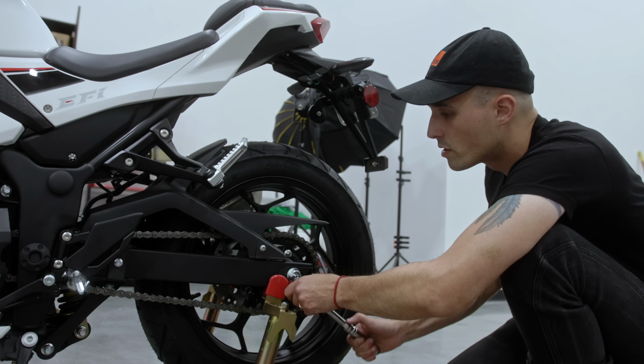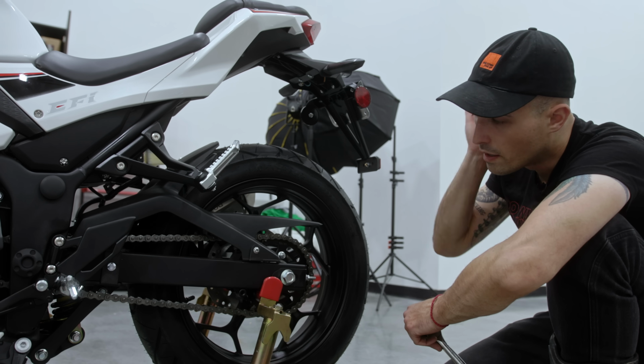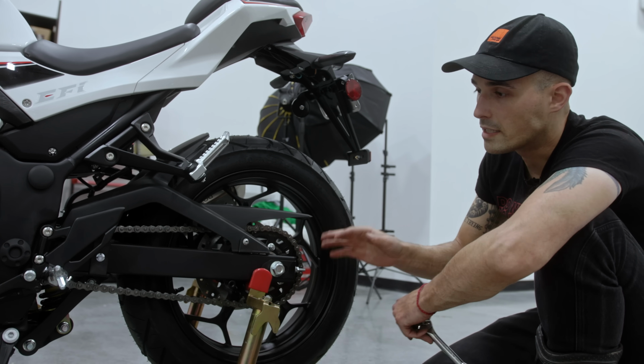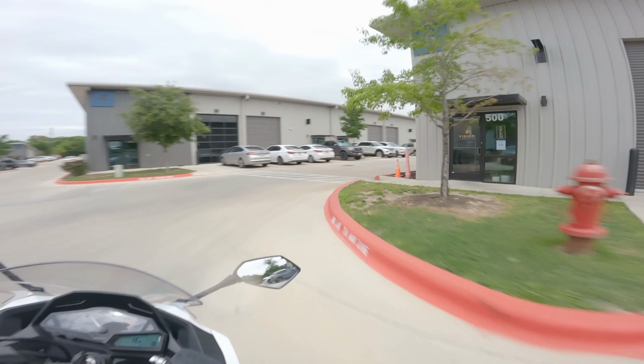So we gotta loosen this over here, crack the bolts off and push the sprocket forward a little bit, make sure it's aligned on the other side and get the chain to have a little bit more slack. Then we're gonna go take it out for a ride and see how it does. Okay, that feels a little more normal.